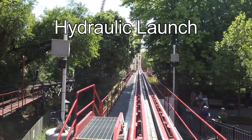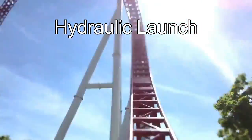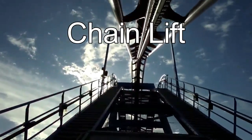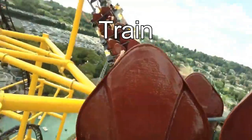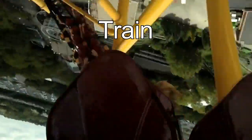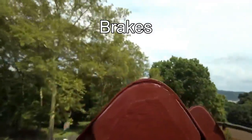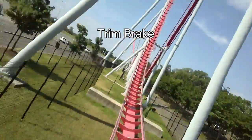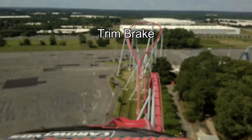Hydraulic launch, a type of launch using a cable to pull the train to the end of the launch track. Chain lift, a lift hill using a chain to pull the train up the hill. Train, a train consists of several cars that complete the layout as one unit. Brakes, a way to slow riders down. Trim brake, a brake that slows the train down during the ride, usually on hills.